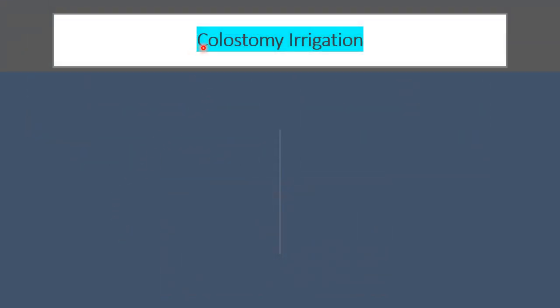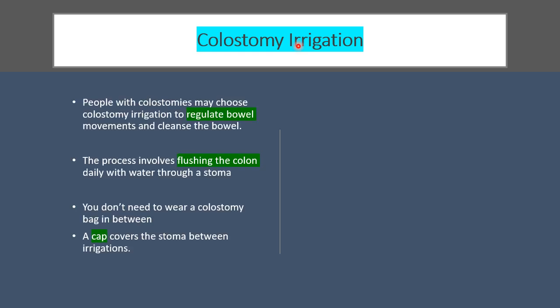Next, we come to another important new development in the management of colostomy, and this is known as colostomy irrigation. People with colostomies may choose colostomy irrigation to regulate their bowel movements and cleanse the bowel regularly at a fixed time in the day. The process involves flushing the colon daily with water through the stoma, so that you don't need to wear a colostomy bag all the time in between the flushings. In between irrigations, a cap covers the stoma so that the patient can comfortably carry on his work normally.